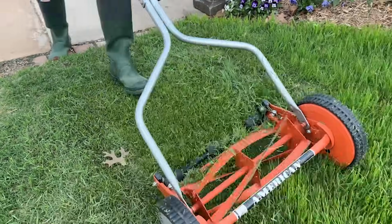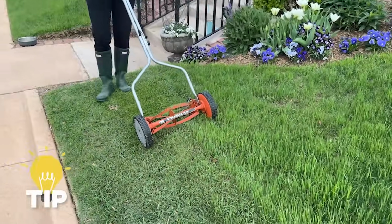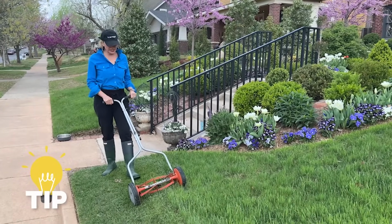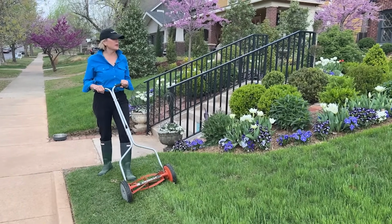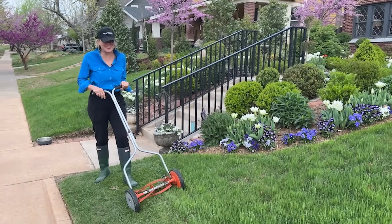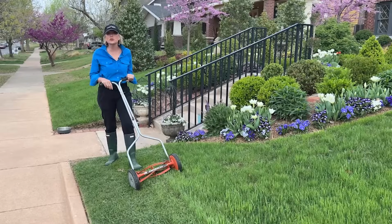Okay, here's a tip. Do not mow your grass when it's wet. So, Hubs came out here this morning and he was going to mow the grass for me, and he said, oh, but it's too wet. And I said, then don't do it. So we're waiting for the grass to dry out.